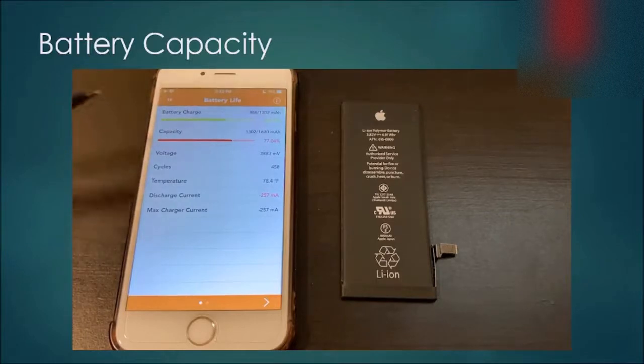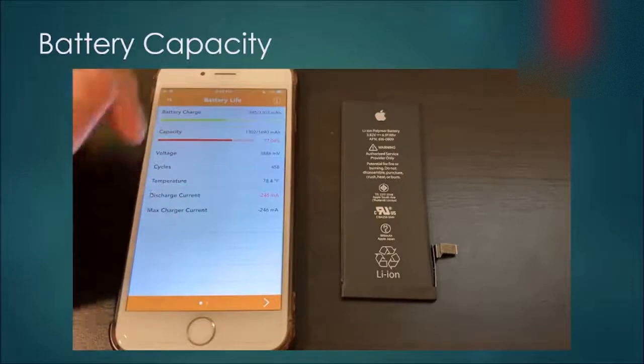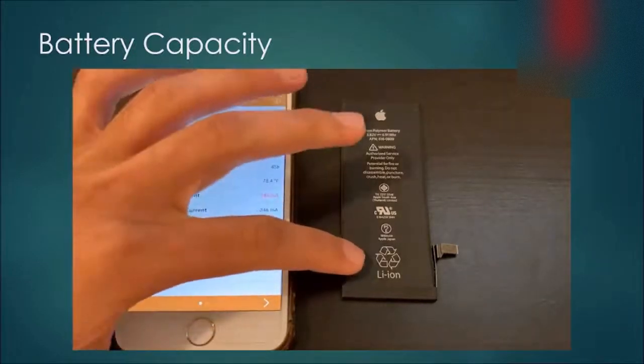So going by my previous statement, the capacity of the battery does decrease. The more you use it, the more you charge it, the more the battery does discharge. The temperature also plays an effect, and a lot more that was stated before. Here is a completely discharged battery that came from this iPhone. It does not hold a charge anymore.